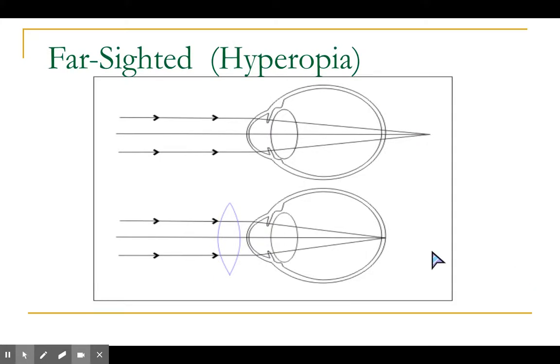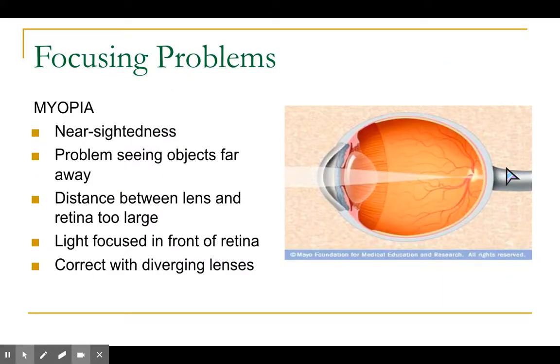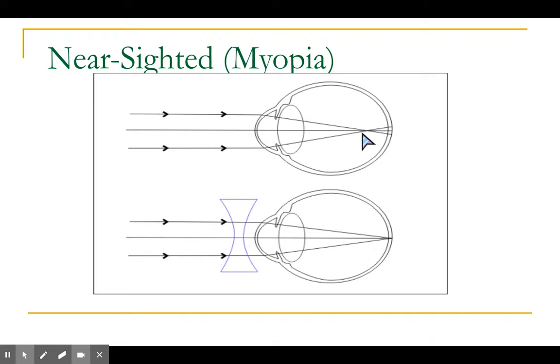Then this is how it gets fixed. It moves the focal point so that the focus is right on your retina instead of behind your eye. Then, okay, that's another one. Myopia is nearsightedness. That means you can't see things that are far away. And so your focusing point becomes right here. So you have to use a lens that moves that focal point back to your retina. So you might have a focal point that's right here. You put a pair of glasses on and it focuses right back here on your retina. And so things look clear again.